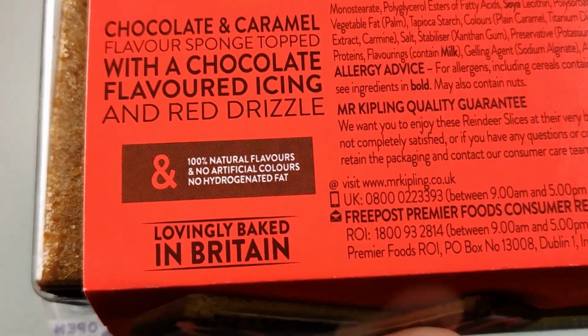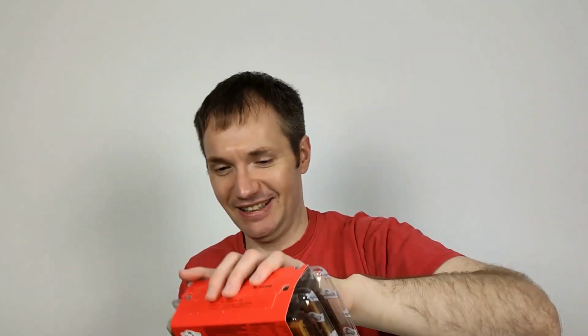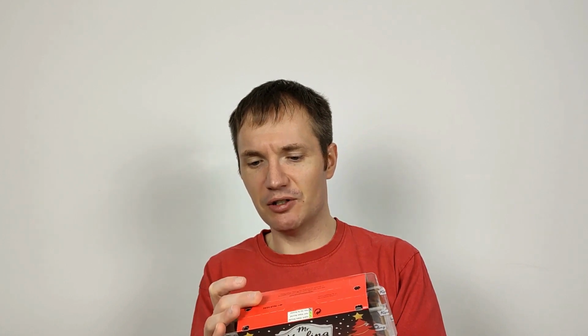It says 100% natural flavours, no artificial colours, no hydrogenated fats. Lovingly baked in Britain, it says there. So if that matters to you, there you go. Right, nutritional information per slice: 33 grams, 138 calories, 6.2 grams of fat, 2.1 of which are saturates. There we go.